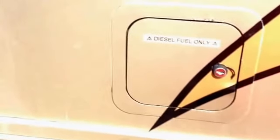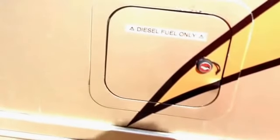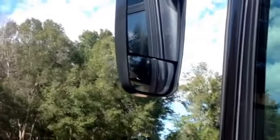Has a 100-gallon fuel tank. It can be filled from either side of the coach. So if you pull into a pump, you can fill from either side or both sides. It all goes into one big tank. Here's another shot of the mirror there. Side cameras. We have side and rear cameras, of course, on the coach.